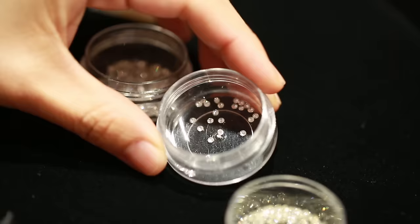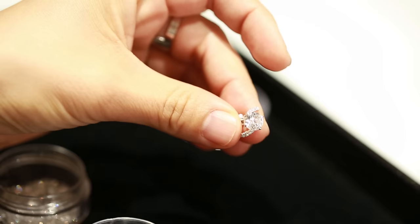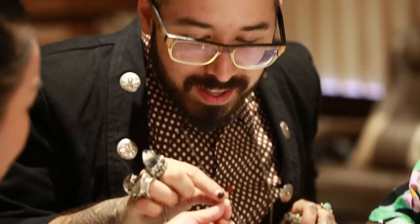I feel like I could sneeze or just breathe a little heavier and it would just go. This one right here is $550 per diamond. You can choose how many you want on each nail. This one right here in particular is $25,000. Hold on to it. Wow.